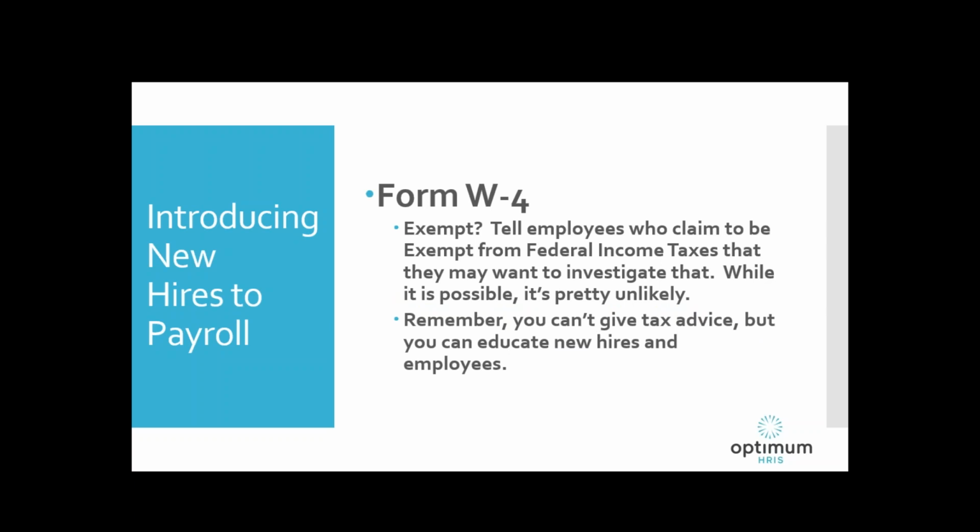One bit of advice you may want to share is with employees who claim exempt on Form W-4. Simply tell them that while you can't tell them how to fill out the form, they may want to investigate that because you just don't want them to get into any trouble with the IRS. That will get their attention.